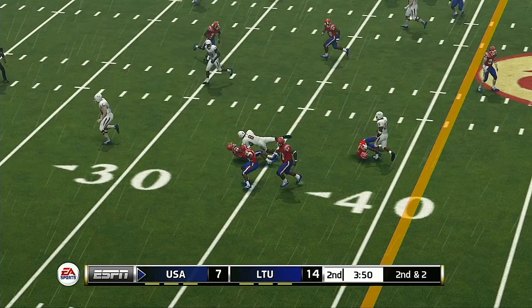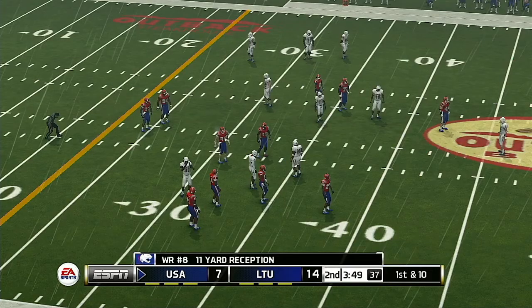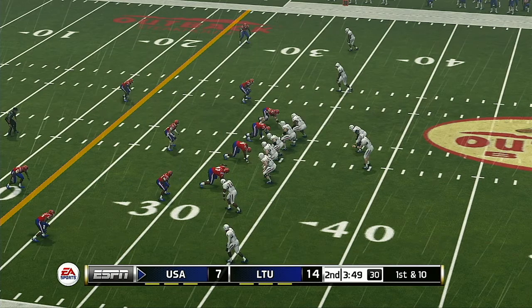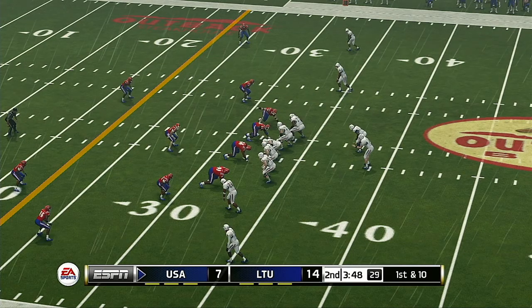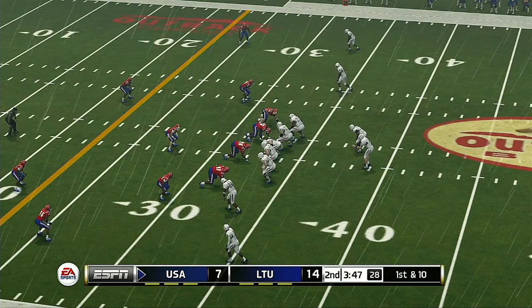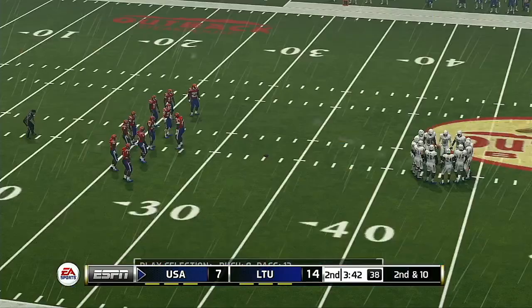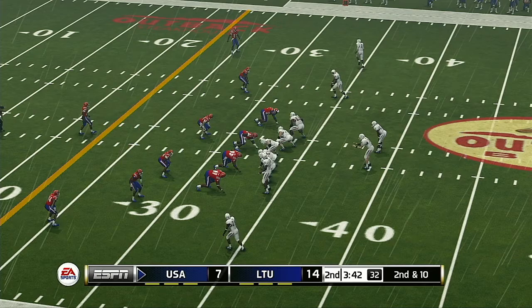Throws it in a hurry. And they make the stop at about the 33-yard line. Gain of 11 yards. That makes it first and 10. Just throws this one away. Second down, 10 yards to go.